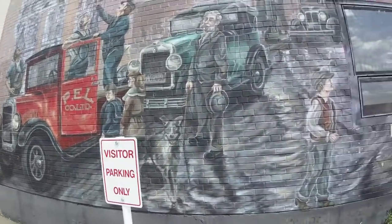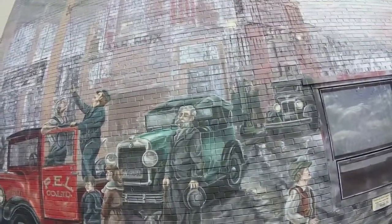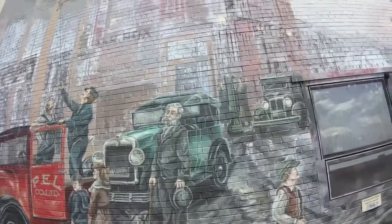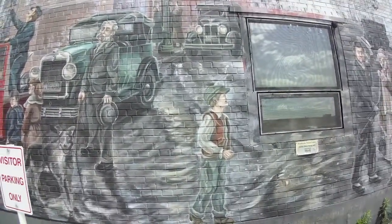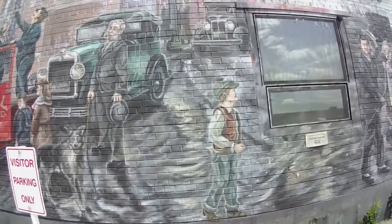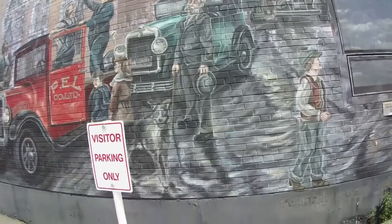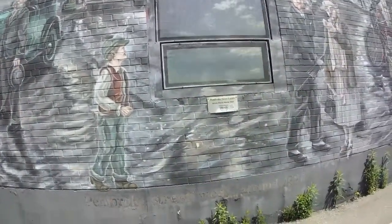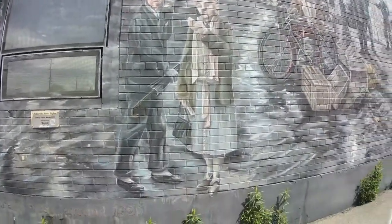So W.B. McAllister, the founder of commercial electricity, is shown shedding a tear as Pembroke Hydro workers update his original style of lights. That's him right there. Guessing he's the one with the cane. He says the artist is waving goodbye because it was the last mural he painted that summer. Oh, right there. I'm guessing that's the artist.